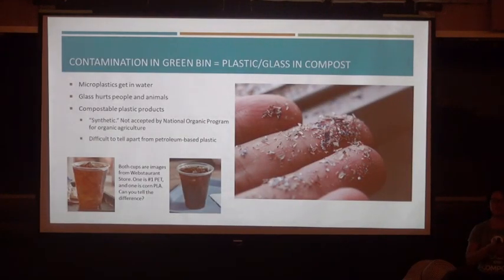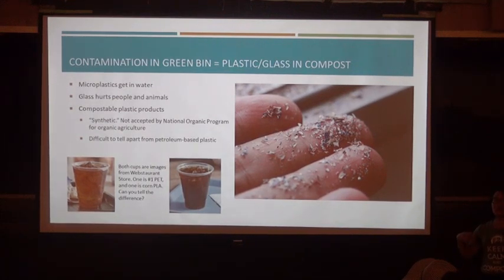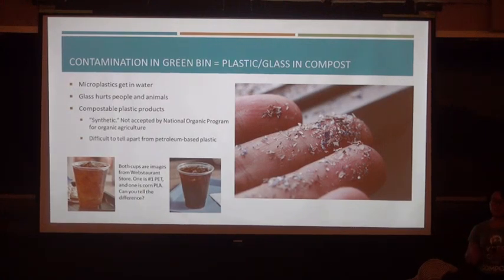So, one of the things I do really want to hit on is contamination. Obviously, I'm sure most of you, if not all of you, care about this stuff, so I'm kind of preaching to the choir. However, now with the state law, there are people who are using the green bin for the first time and they have no idea what to do, or they don't care very much about keeping it clean. What I mean by keeping it clean is making sure that your recyclables go into your recyclables, your compostable organic material goes into your green bin, and everything else goes in the trash, making sure they all go into the right location.